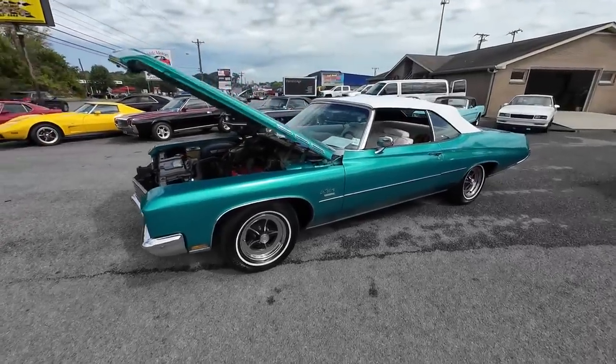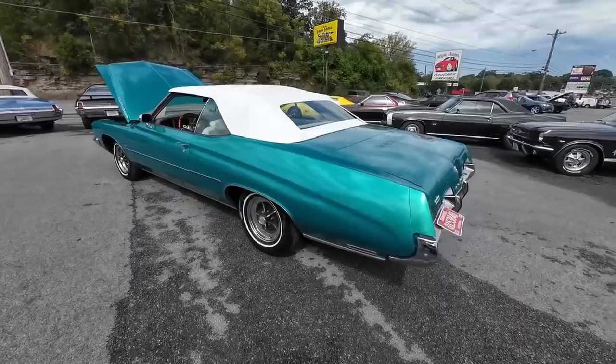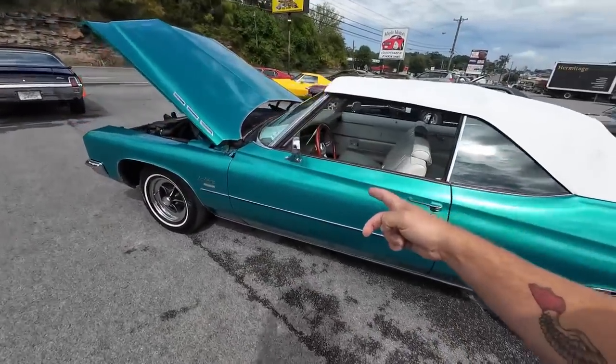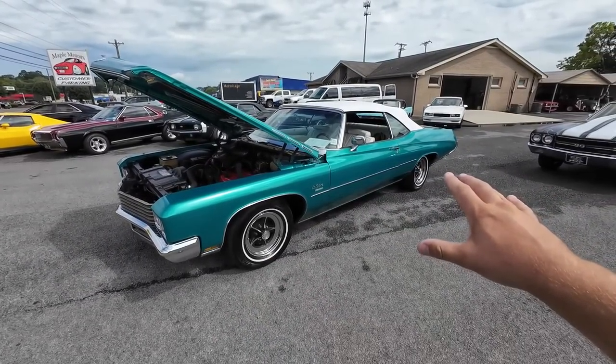Okay, it finally stopped raining here in Hendersonville, Tennessee. We're up at Maple Motors. I want you to check out maplemotors.com. We have financing and shipping for all these classic cars. But what we're going to be doing in this video is picking out flaws, letting you know what's wrong. Anything that I find will be pointed out in the video.